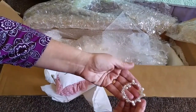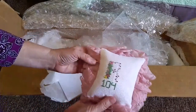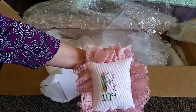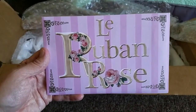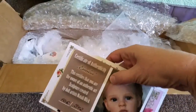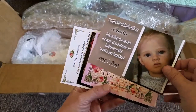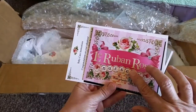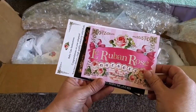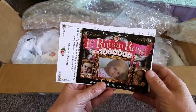And this is the tiny bracelet that came with her in her original opening. This is from Ruban Rose. These are signature pillows. This is a gorgeous envelope that holds her paperwork. She is number 106 of 342. I have looked inside this envelope just before I started the camera, and it's a thank you note to her original mommy, so we don't want to open that up because that's pretty personal. But I do appreciate her sending it to me.